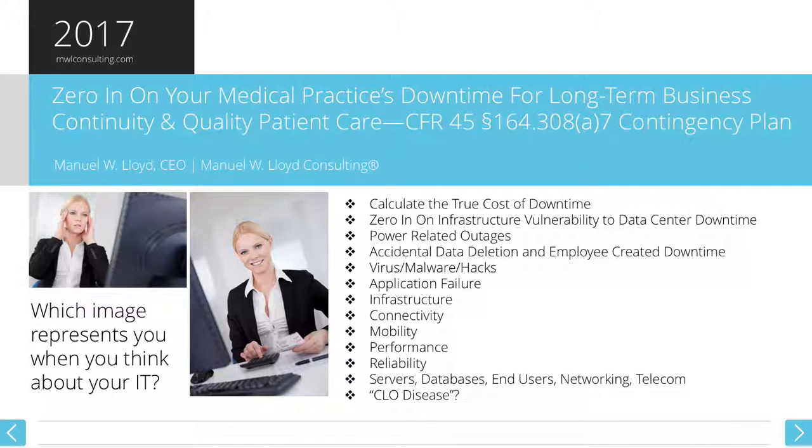I have a study here from the Aberdeen Group, a business intelligence research firm. The downtime is costing companies 65% more per hour these days than just 2 years ago. Data calculated downtime costs at that time were $165,000 compared to just $100,000 a few years ago.